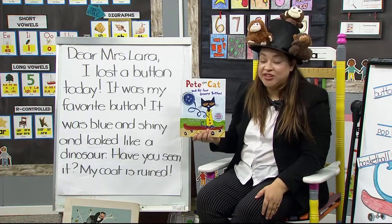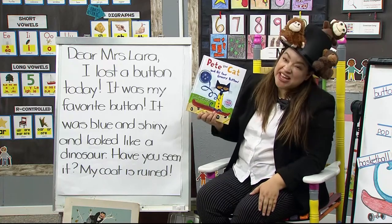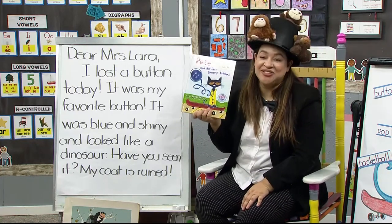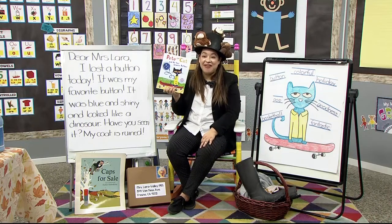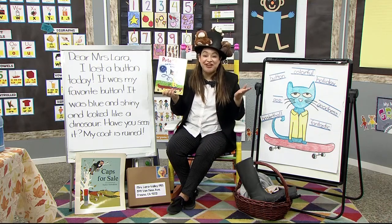I don't know about you, but that song is going to be stuck in my head all day. My buttons, my buttons. Pete the Cat has many other stories that you can check out at your local library and on the Sora app. So I wonder if you read more books, which will be your favorite?